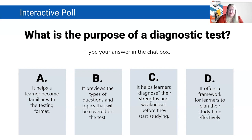Obviously, you may have suspected this. I kind of tricked you a little bit. The answer is all of the above. So all of these are really great benefits of taking a diagnostic test, which are sometimes called pre-assessments or prescriptive tests, depending on how they're used. I know on the OASC, we refer to them as pre-assessments. So anytime you see pre-assessment, that's just a diagnostic test.